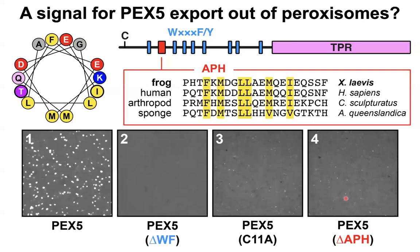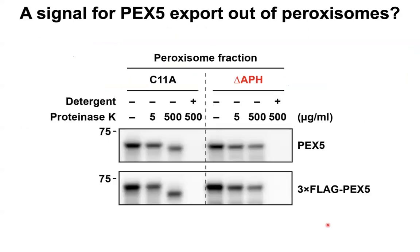And to be more precise, the actual phenotype of the APH mutant exactly mimics the phenotype of the cysteine mutant of PEX5. So if you remember, the cysteine mutant can still enter peroxisomes, but it cannot return to the cytosol. And so it can only undergo a single round of import and forms puncta whose brightness does not continue to increase over time. And so this phenotype suggested that the APH very likely also plays a role in receptor recycling. And this hypothesis is, of course, supported by protease protection experiments.